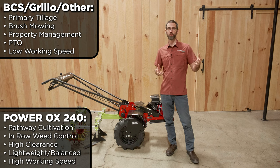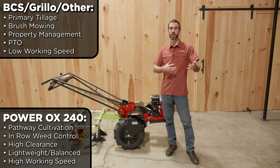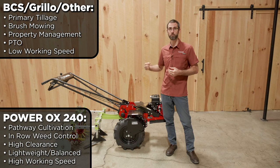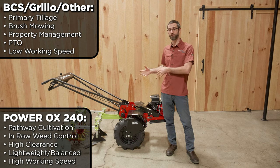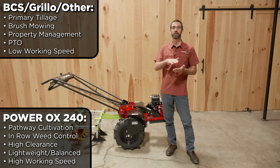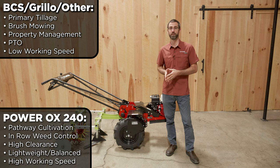The BCS, the Grillo, and other two-wheel walk-behind tractors are wonderful machines. They have a lot of strengths in the area of tillage, mowing, or property management in general. They're a very versatile machine with the ability to put a PTO on and implements to do that. As we look at the 240 Power Ox, the strengths of this unit lie in its nimbleness, its light weight, its high clearance, and its ability to be used in cultivation more specifically.